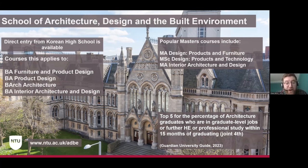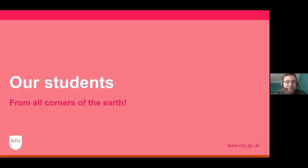We have a really, really strong reputation for this particular faculty as well. We are ranked in the top 5 in the UK for the percentage of graduates, this is for architecture in particular, that go on to further study or go into employment within 15 months of graduation. So one of the strongest performances across all UK universities for our graduate employment rate for this particular discipline. That's something we're really proud of.